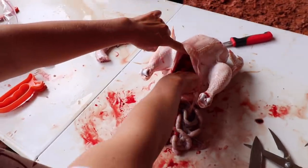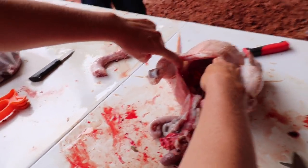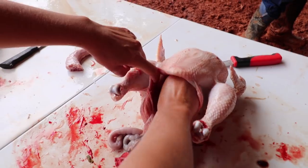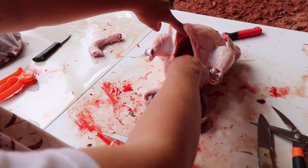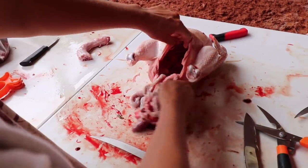So the lungs would be back here along the rib cage. So we can see the ribs there. These little white things, I take those out. Those are testicles from a male chicken. And then we got the kidneys in the back. You can take those out, I just leave them in. They just cook as part of the chicken.